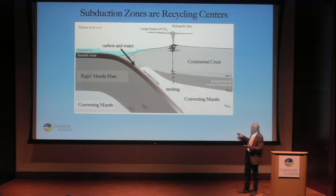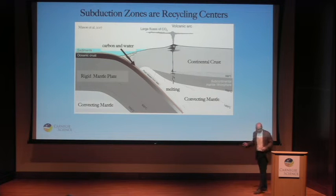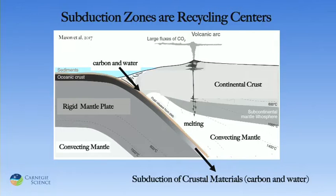It may be linked to a much deeper cycling of carbon and water, and I want to interrogate that process a little bit. So carbon and water, a lot of it comes out at volcanoes, but some of that, and we argue about how much of that, makes it back into the deep mantle. And now I'm going to talk about evidence for looking at that deep carbon cycle. And this is where we bring diamonds back into it.